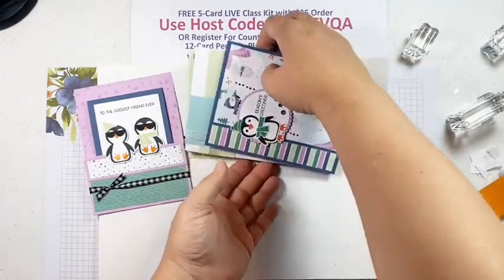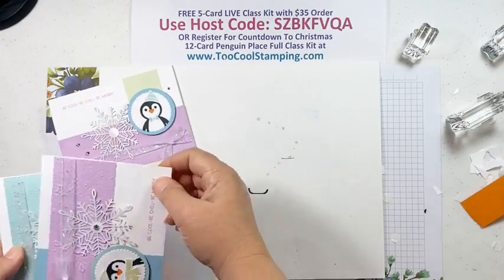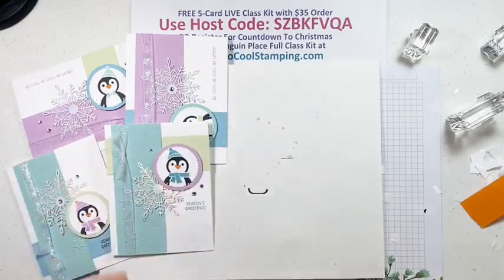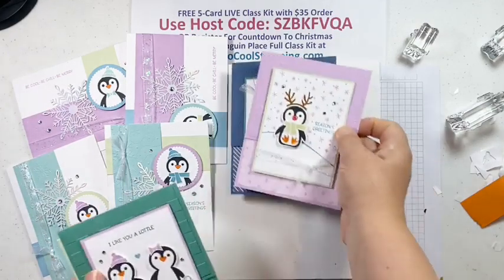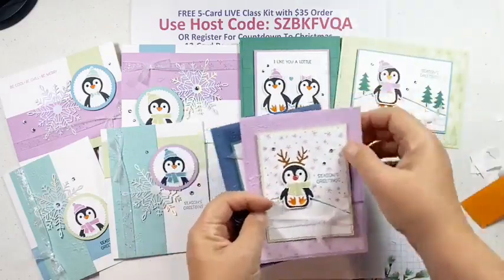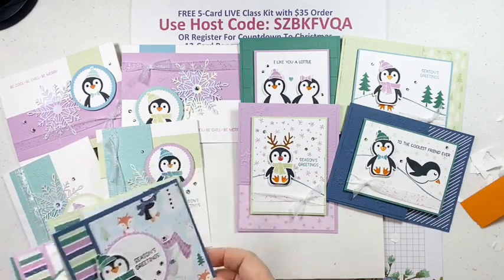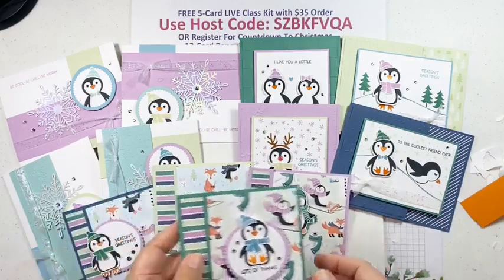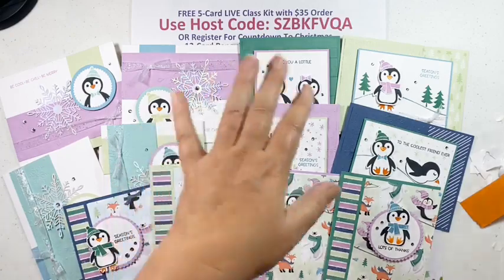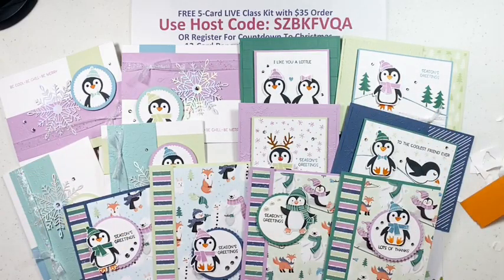Okay, then if you are interested in the large kit, the Countdown to Christmas class, that's when you're going to have all the parts and pieces. I won't be able to fit all these in the camera view, I'm sure. So you'll have 4 of those. Whoops, let's get it going the right direction here. You'll have these 4, and you'll have the designer series paper ones as well. So all the parts and pieces to create all 12 of these cards, 4 each of 3 different styles. There's a lot of different versatility that you can do, especially on the scenes, how you decorate with the hats and the bow ties and things.